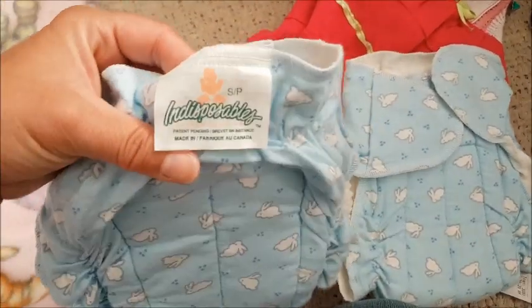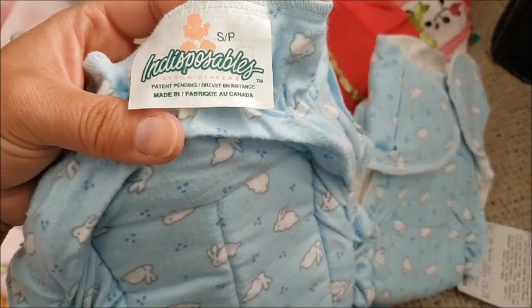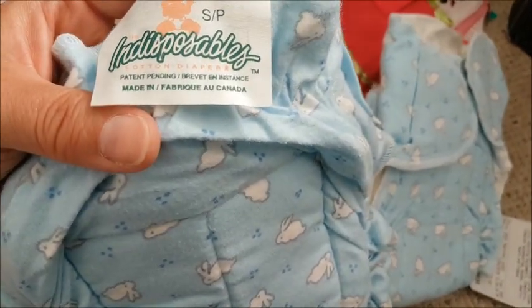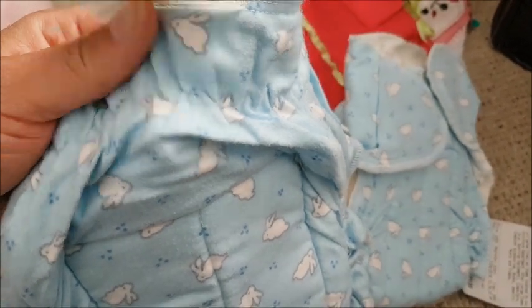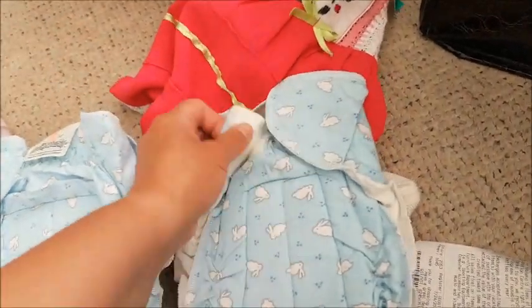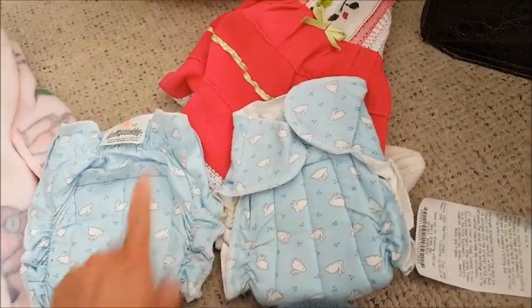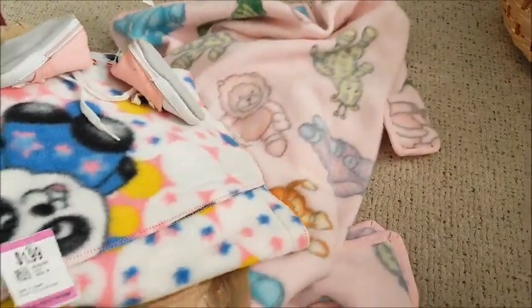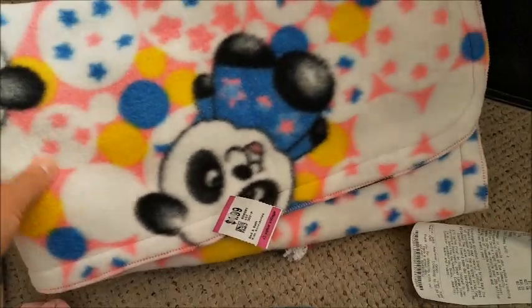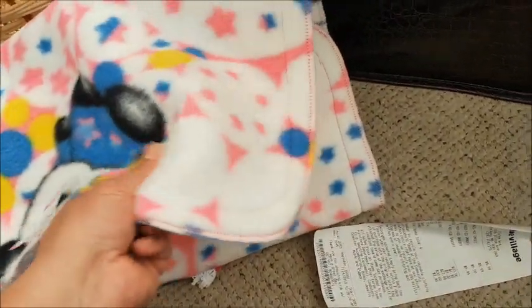But they're by Indie Possibilities. They're size small. Made in Canada. Cool, I didn't know that. These are made in Canada. That's awesome. So yeah, I want to share with her one. I'll keep one, I'll give her one. So I won't show the price on these. And I got this beautiful panda blanket. It's another fleece. It's even thicker than the other one. It feels homemade.